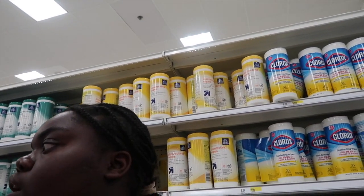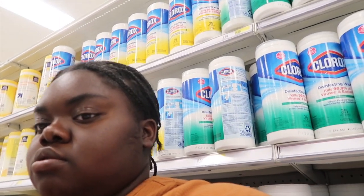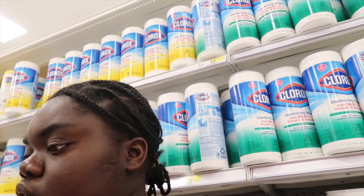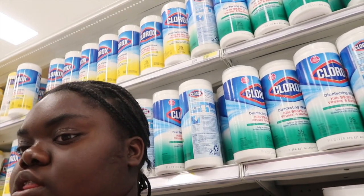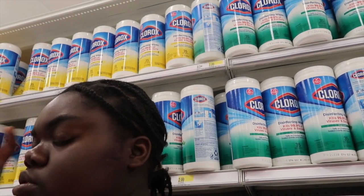I don't know which one to get if I'm being quite honest. I'm sitting here looking at which ones I should get. I don't know if I should just get the dry sweeping cloths or the wet ones. I think I'm gonna go with dry for now. Yeah, I'm gonna get the dry ones.